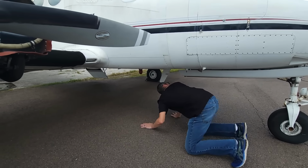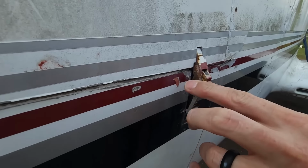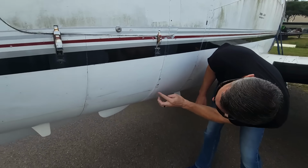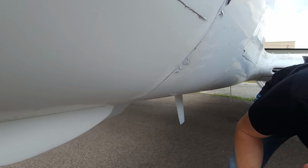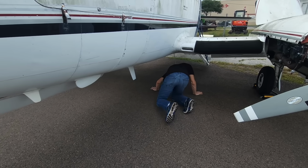Oh, here we go. This is what I was looking for. We got separation. We got some white powder substance right there, and that's just starting up top. And then it bulges right here. Although I think that's the cabin pressure Bondo stuff. Did they say how long it's been sitting for? 2016 was its last annual.